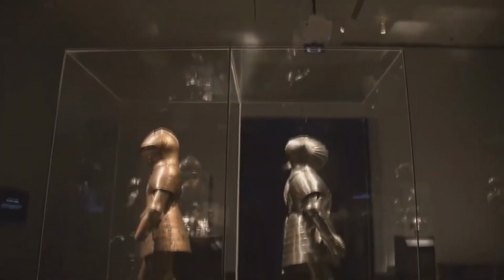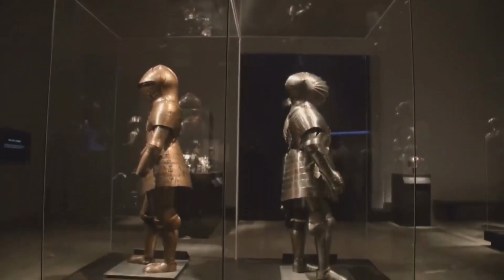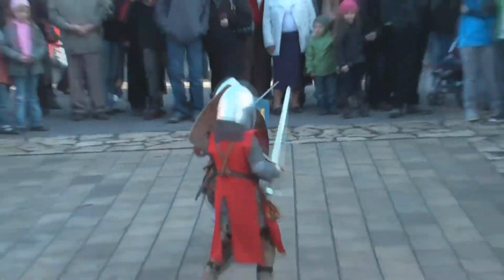The seventh misconception: all the armor and chainmail in museums is tiny, which means knights must have been very short.